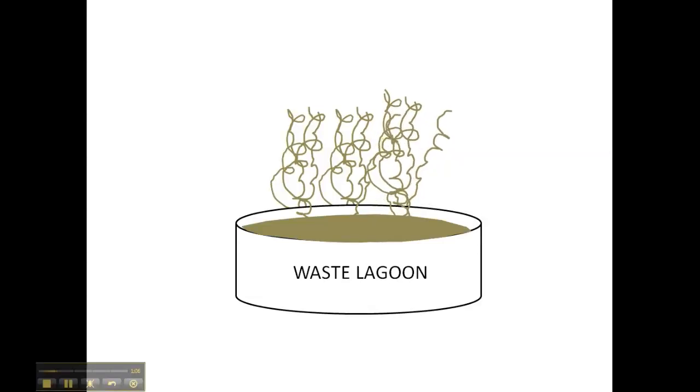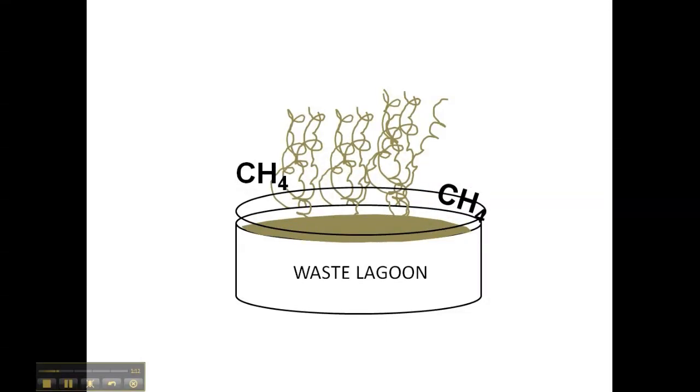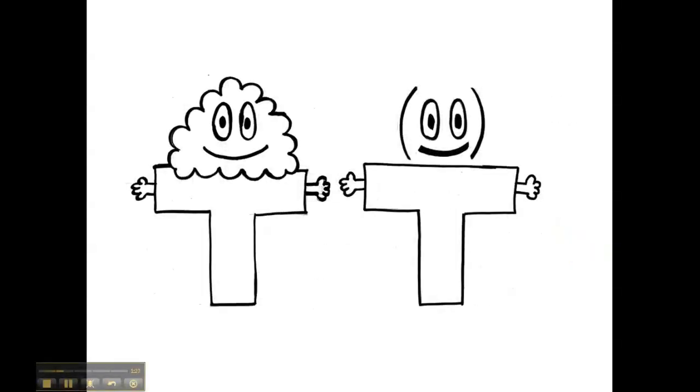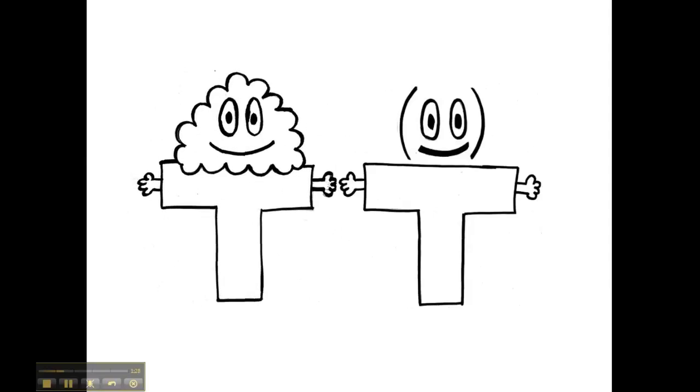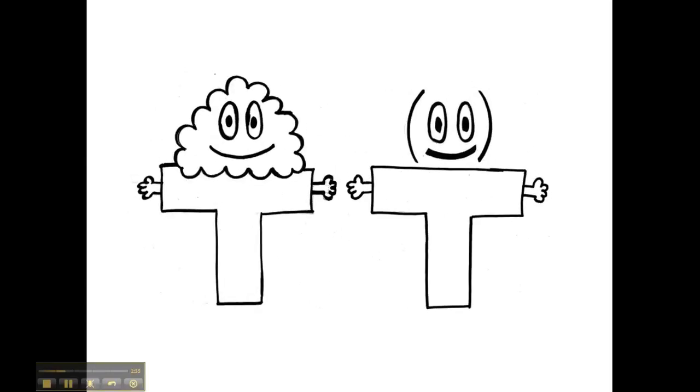"In the offset project I come from, the operators covered the waste lagoon and trapped the methane, which is the main component of natural gas, and were able to use it as fuel to run turbines. This reduced the amount of greenhouse gas entering the atmosphere compared to the scenario without the project. The operators were able to finance the project with the money from the sale of the offsets it generated, like me." "Neat. I wonder what's going to happen to us next." "Me too. Maybe we'll stay in this holding account together for a while."